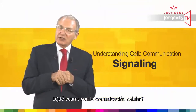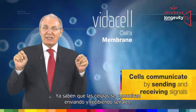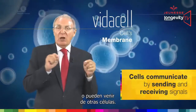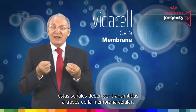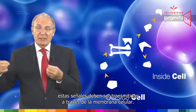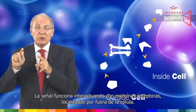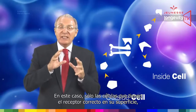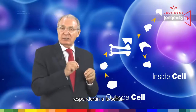What about cell communication? You know that cells communicate by sending and receiving signals. Signals may come from the environment or they may come from other cells. In order to trigger a response, these signals must be transmitted across the cell membrane. The signal works by interacting with receptor proteins which are located outside of the cells. In this case, only cells that have the correct receptor on their surface will respond to the signal.